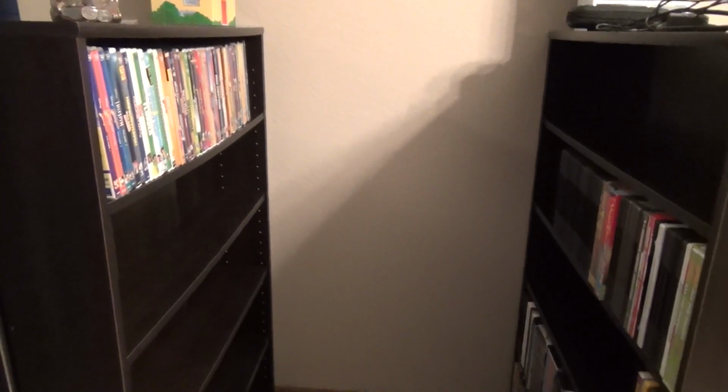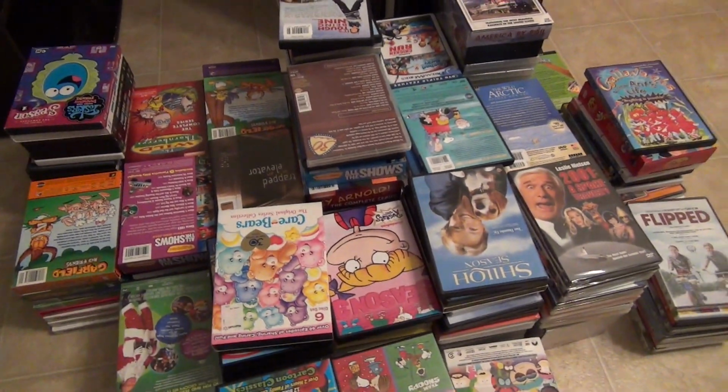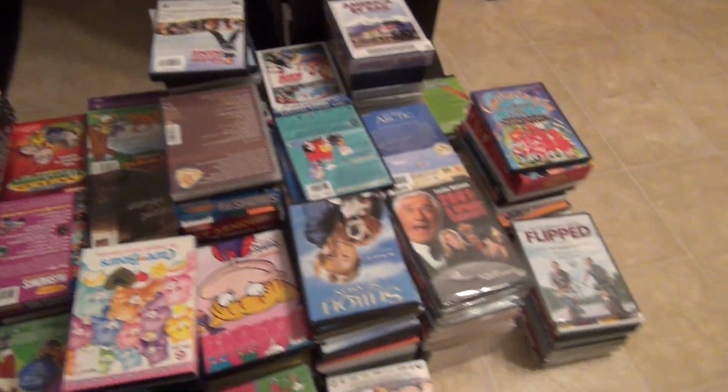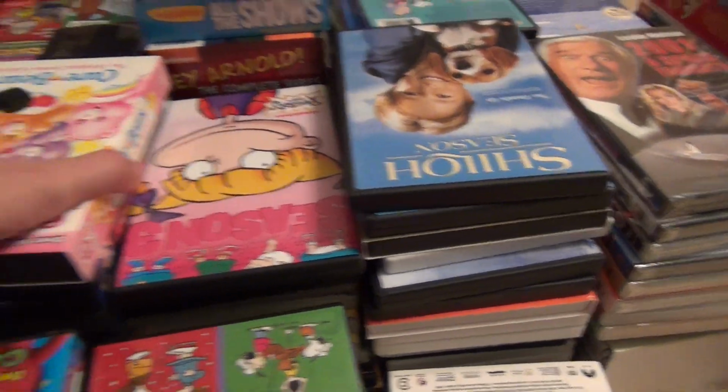Alright, so now I've taken the DVDs off my shelf, or at least most of them. I still left a few on. And the reason why I decided to keep some on is because this is how many piles I made just by taking most of them off. And as you can see, that is a ton to sift through and try and sort here, but, well, I guess here we go.